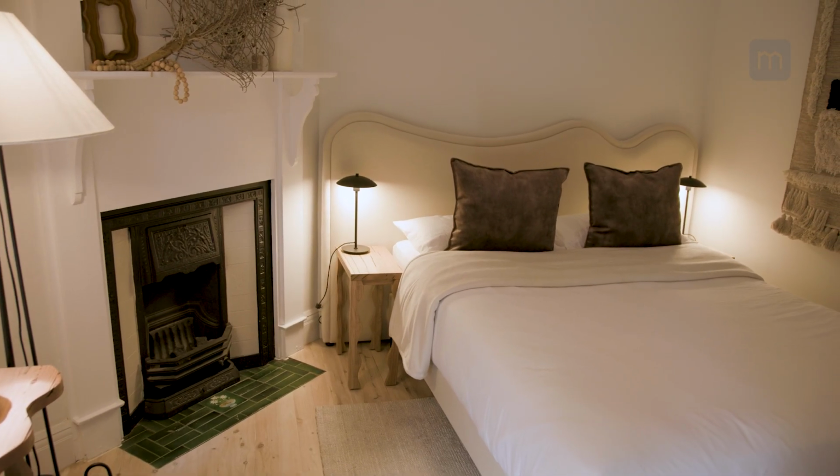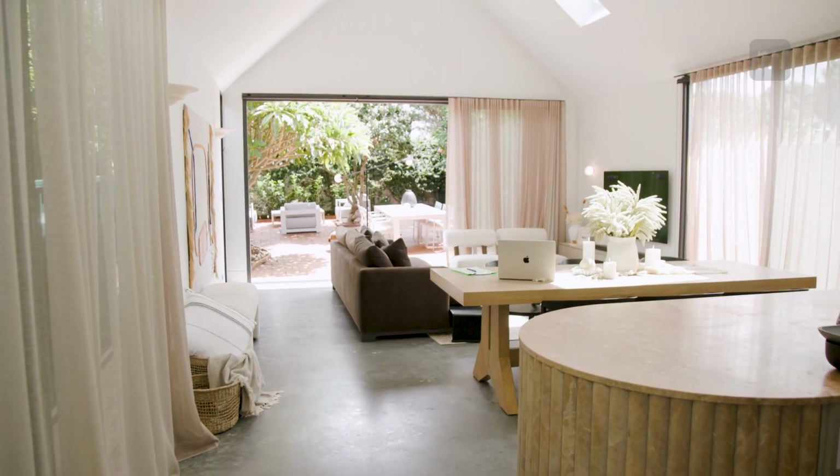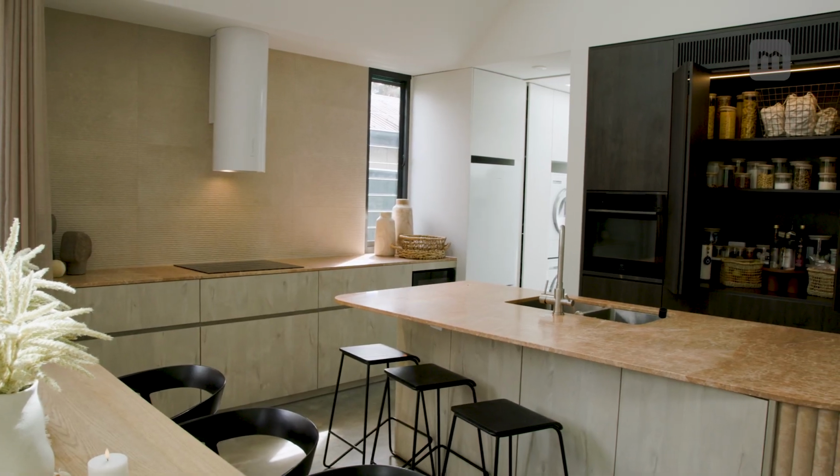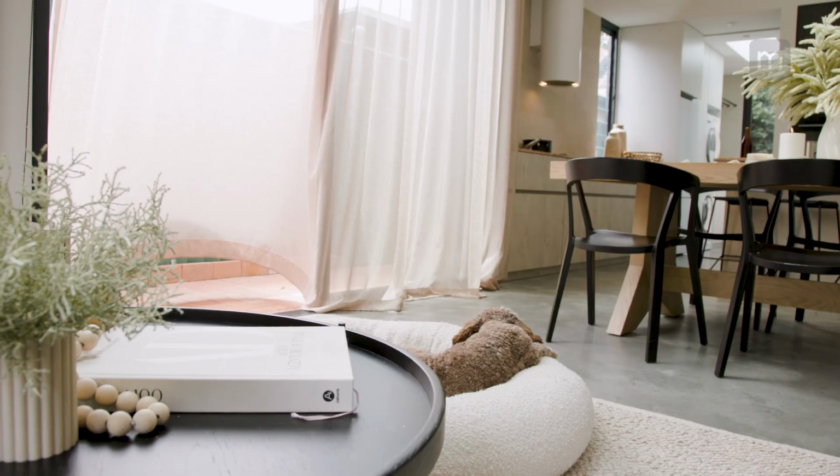Into the piece de resistance. Yes, so this is our open plan living. Now, this for me is my favourite part of the home. It really allows us to feel like we're inside and outside.